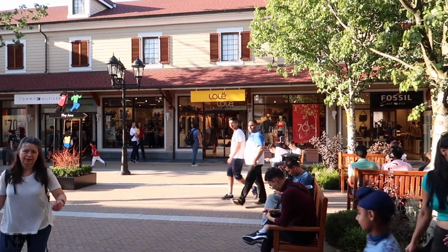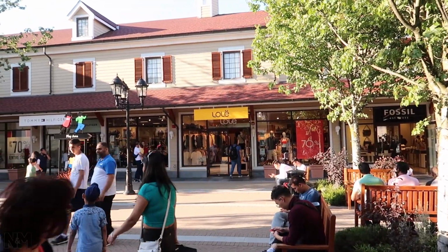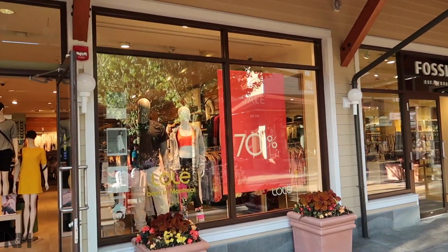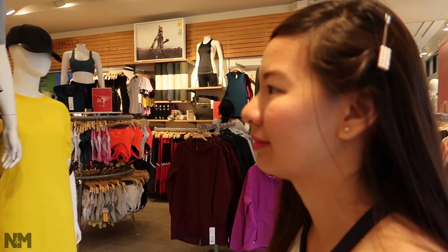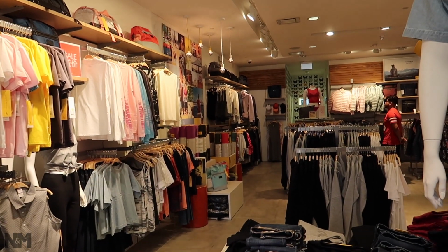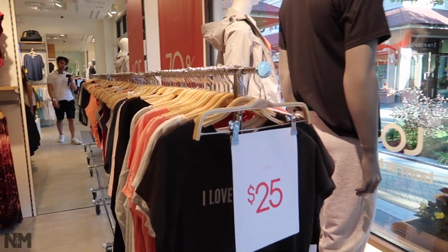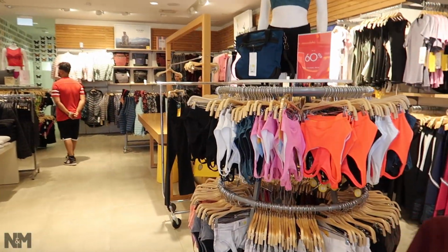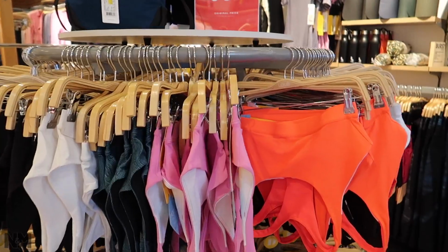For men. Right across from it is, I don't even know how to read that. Lolë? It's like a clothing store? Well, Lolë is offering up to 70% off right now. I saw on the window that they were born in Montreal, so I think it's a Canadian brand. I think it's mostly athletic wear because they have yoga mats there too. You can get shirts for $25. Active wear. It says here you can get 60% off original prices. So Lolë is a little similar to Lululemon.